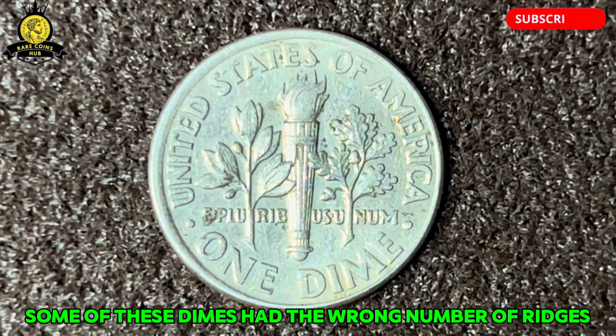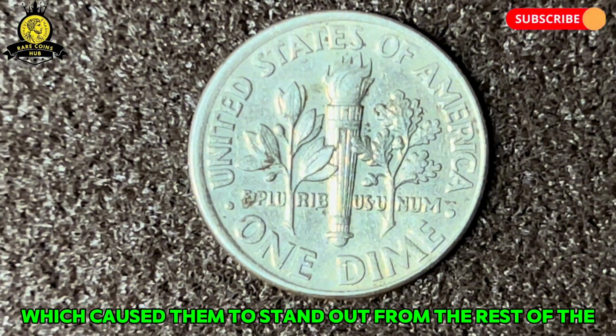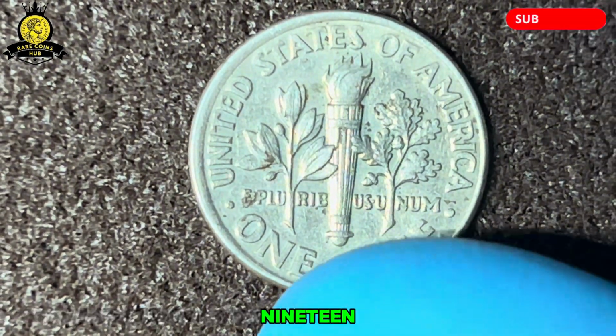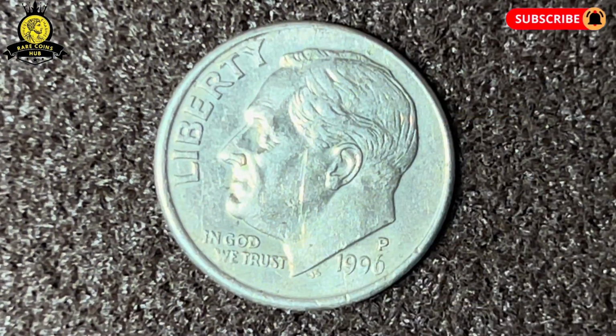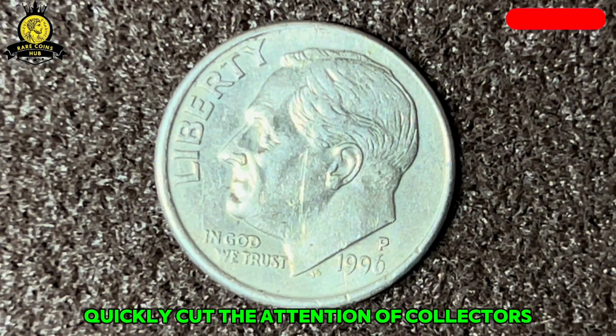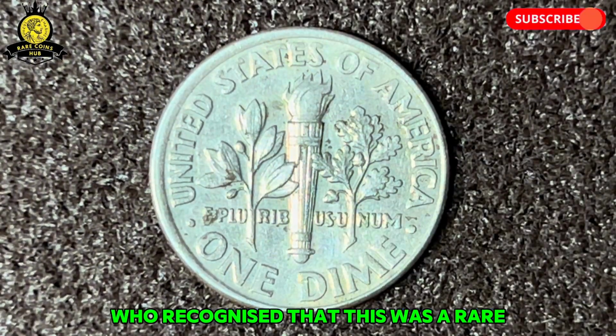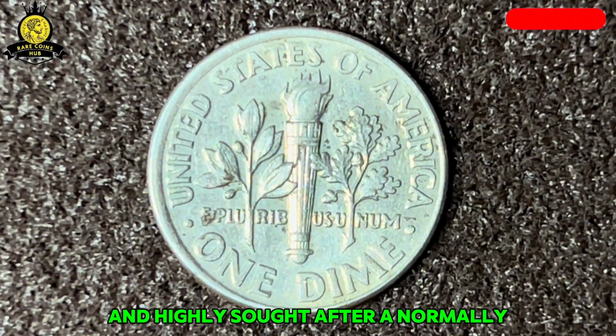Some of these dimes had the wrong number of ridges or even no ridges at all on the edge, which caused them to stand out from the rest of the 1996 coins. This misstep, while not immediately noticed by the general public, quickly caught the attention of collectors and coin enthusiasts, who recognized that this was a rare and highly sought-after anomaly.